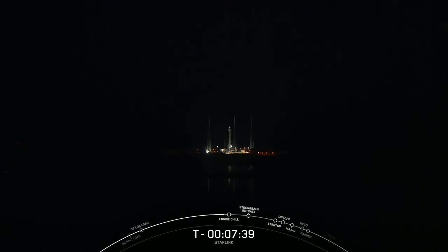Again, weather is looking fantastic for tonight's liftoff. The vehicle and satellites in the fairing are remaining good as well. We are targeting an on-time liftoff just under 7.5 minutes from now.